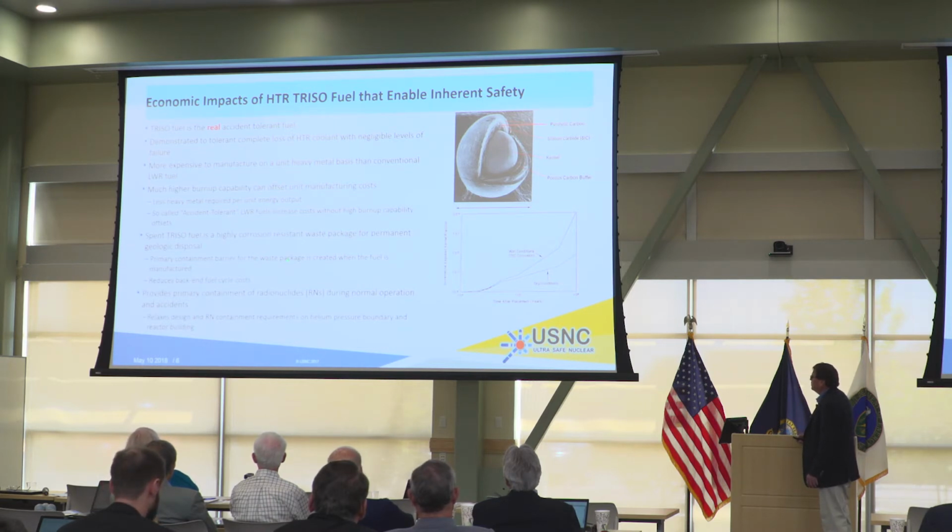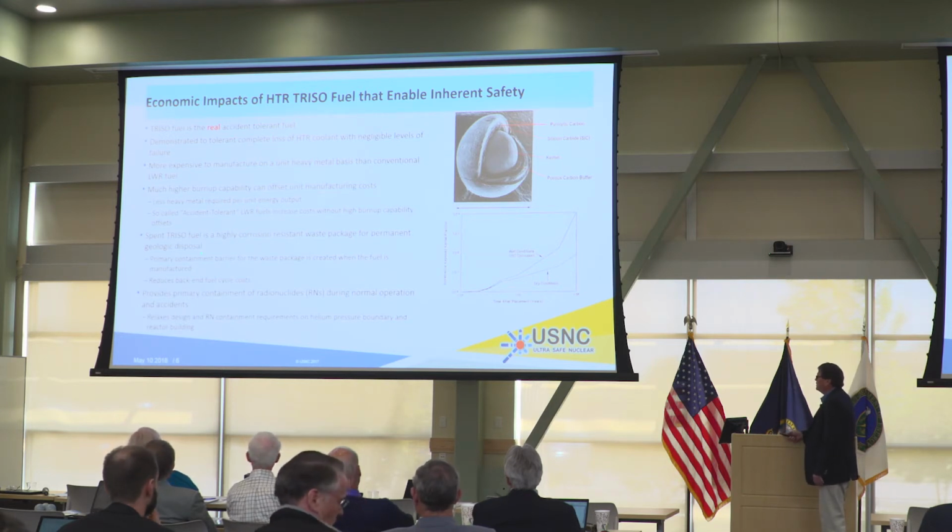It's also highly resistant to corrosion in a repository environment. And so that makes it a good component for a permanent geological disposal. So in essence, the primary containment barrier for the waste package is created when the fuel is manufactured. So this will help reduce some of the back-end fuel costs.